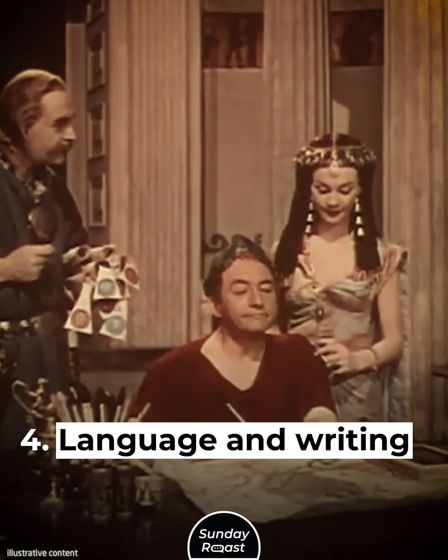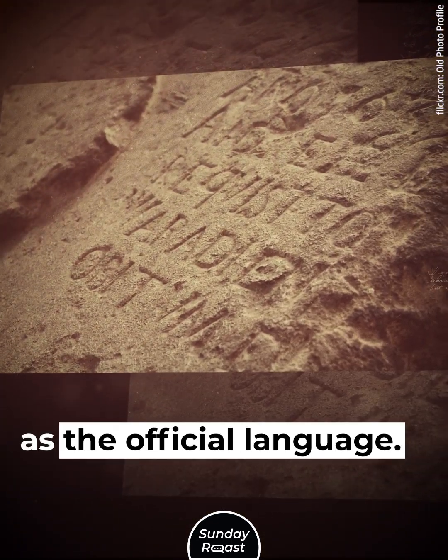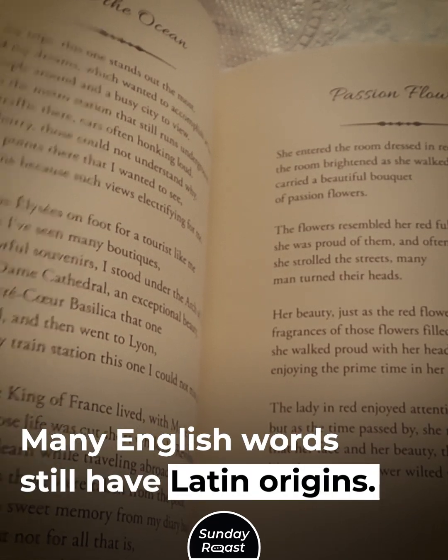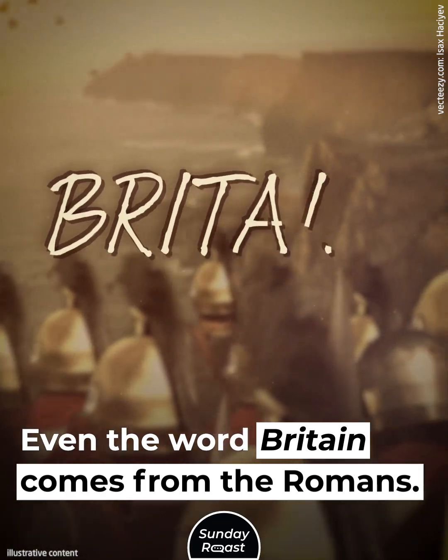4. Language and writing. Before the Romans, Britain had no written language. The Romans brought Latin as the official language. Many English words still have Latin origins. Even the word Britain comes from the Romans.